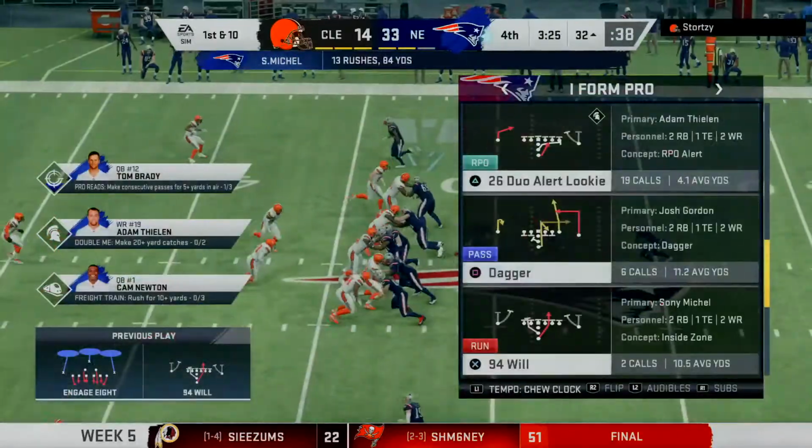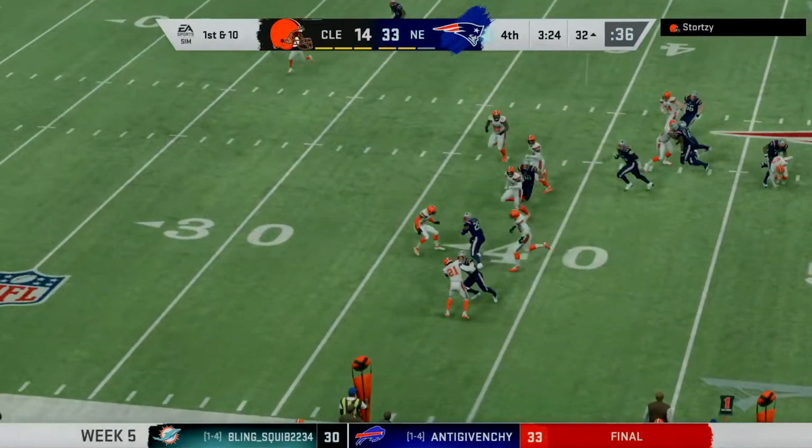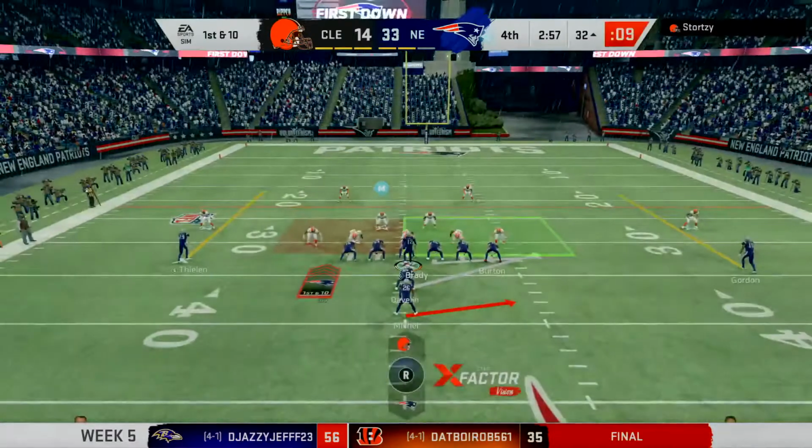And he gets this inside the 35-yard line. Give him 15 yards on that one, and New England has a first down from the 32 now. Here's 1st and 10.